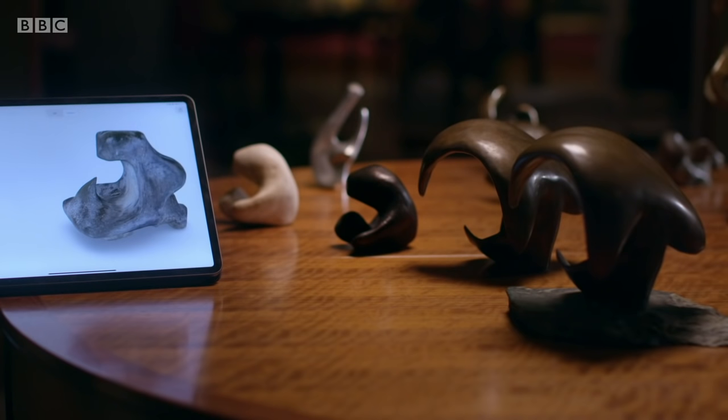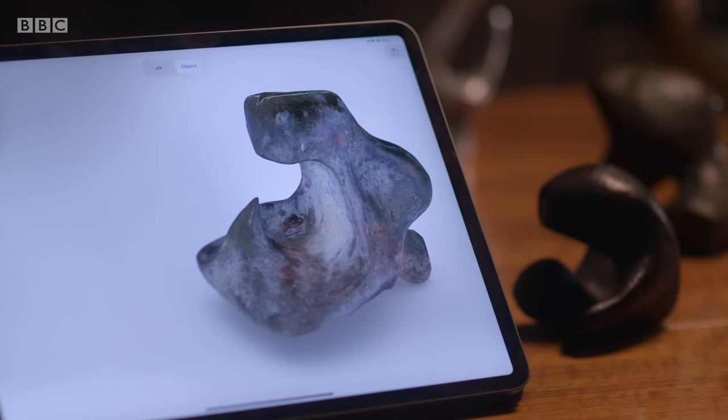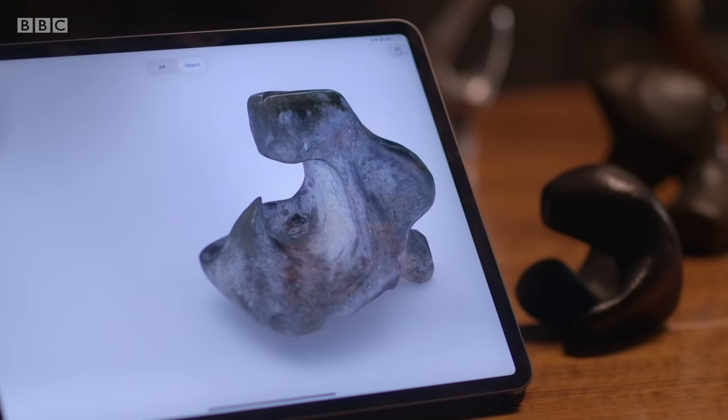Can we untangle who created Neil and Barbara's piece? I'm going to put you on the spot now. What's your instinct? Well, I hope it's probably my mother, but, you know, the jury's out, no doubt.